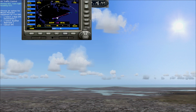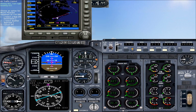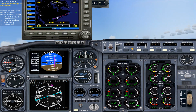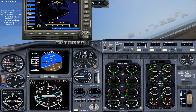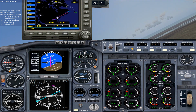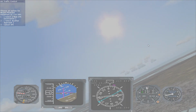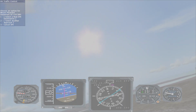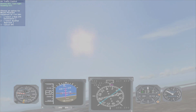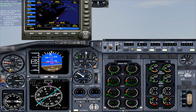Boeing 007, turn right, heading 025. Turn right, heading 025, Boeing 007. Boeing 007, turn right, heading 055.